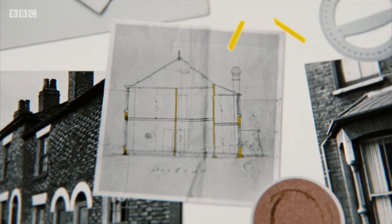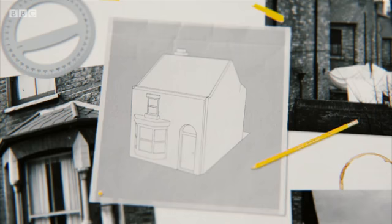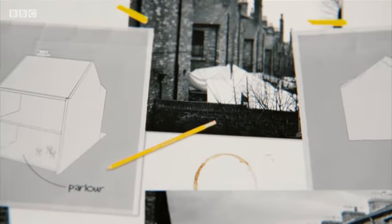These terraces were homes of two halves. One half, with its attractive facade and its perfectly presentable front room, was designed to be a show home, whilst the other half was a real home.